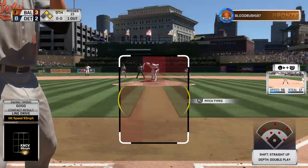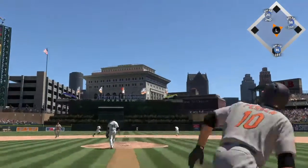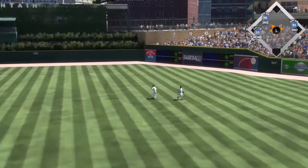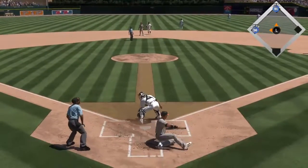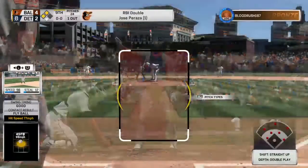In now, Jose Peraza. No official at-bat for him, but he has scored a run in this one. Here's a ball swung on and lofted in the air out toward right center. He can't track it down as this ball falls. But it is not in time as they take the lead here in the late going.